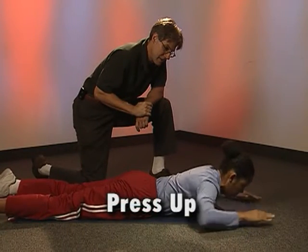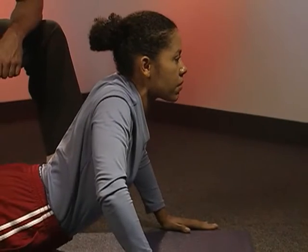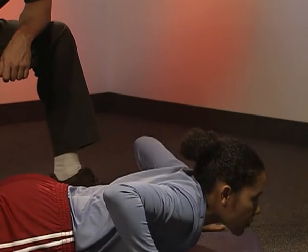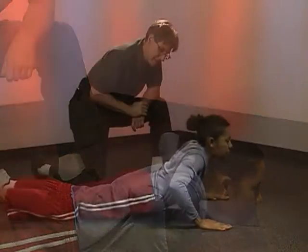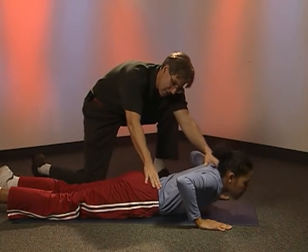Press up. If your back is more flexible, you may be able to get an even deeper back stretch by pressing your body up with your hands slightly below your shoulders. Peel your body off the floor slowly, like it is a piece of tape. Lift only as far as you are comfortable and do not hold this position. Watch that your hips do not lift off the ground. Repeat this exercise 10 times.